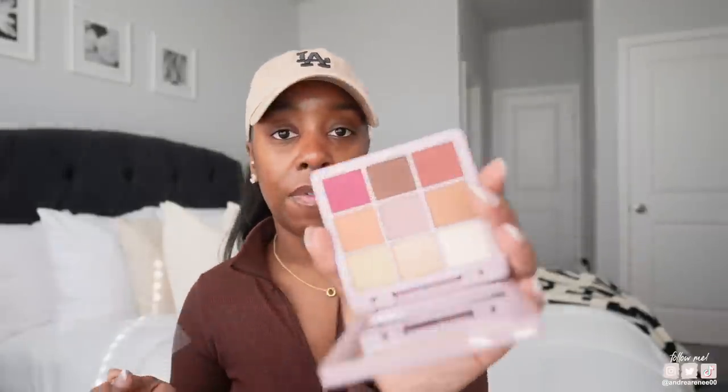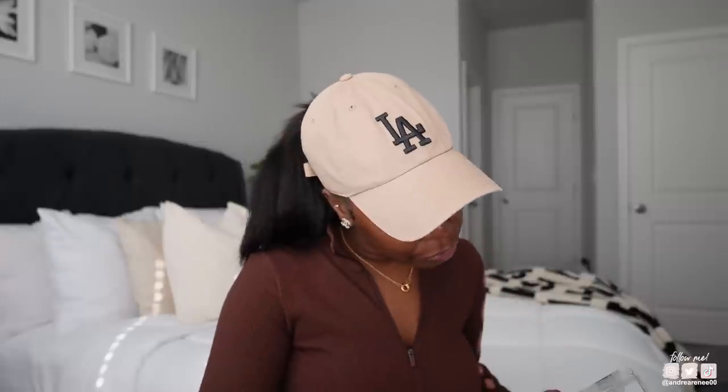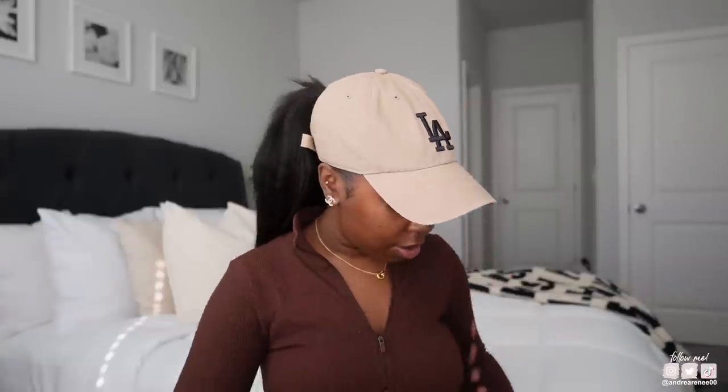Okay, this one is Modern Renaissance. This was one of my favorite palettes from Anastasia. Real cute. Real cute. Okay, this one is heavy. What is this? Super Juice. What is this? Is this like a probiotic drink or something? Let's see.